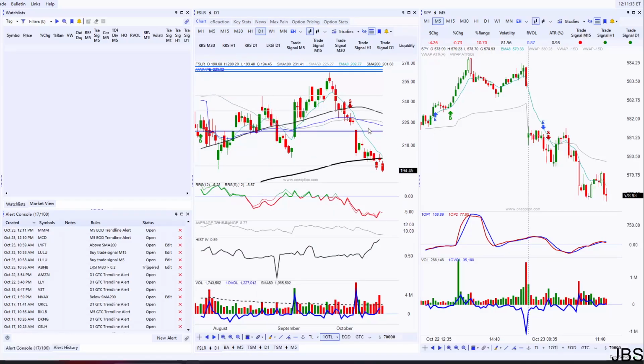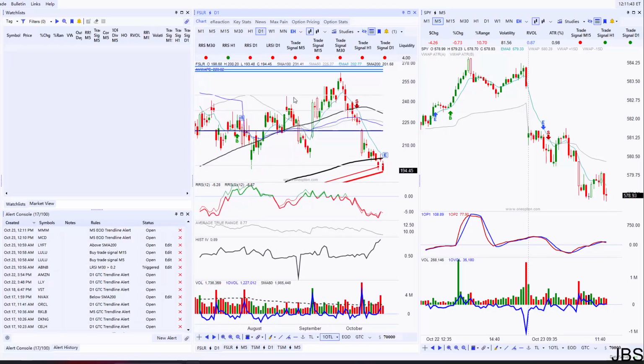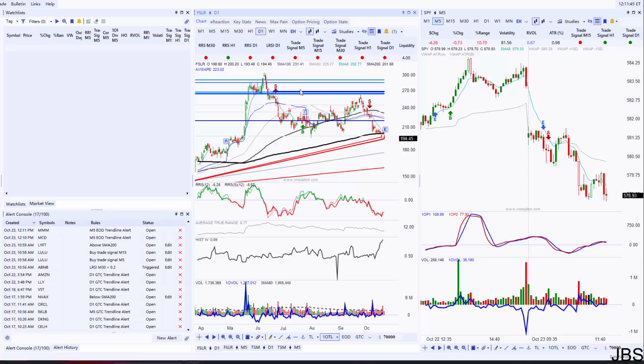FSLR, this is interesting. It hasn't quite set up yet, but here are a couple of things I like about it. We're through the 50-day SMA. I actually should delete some of these drawings. Okay, so the trend line alert I really want to create is here.